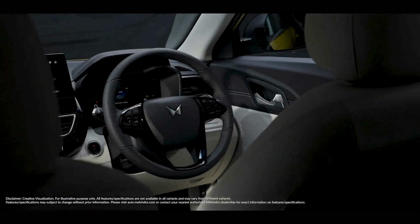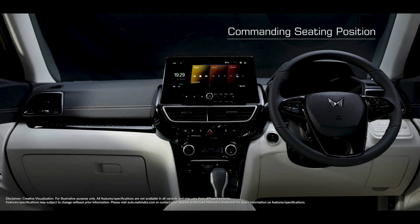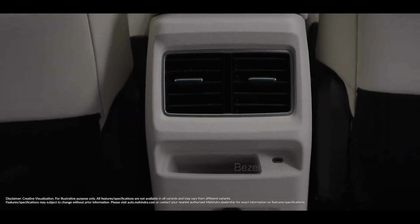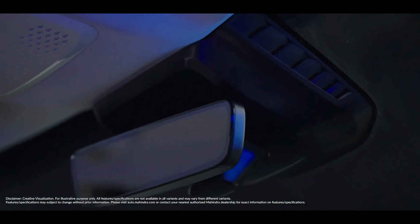And there's more. The 6-way adjustable driver's seat gets you the best visibility on the road. Dual zone automatic climate control with rear AC vents and a sleek, bezel-less auto-dimming IRVM.